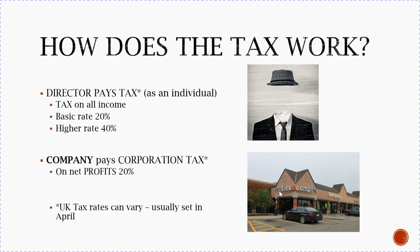Now, what the company does is the company has to pay corporation tax on its net profits. And the corporation tax, again, can vary, but the UK tax rate is normally set in April. They don't tend to change the corporation tax very much. It's been hovering between about 19 and say 20% for years. But the company pays corporation tax on net profits. What's your net profit? It's your total sales minus your costs, and that becomes your net profit. That's what the company pays corporation tax on. So it's not on all income like an individual, it's just on its net profits.